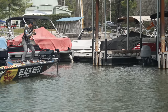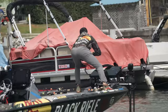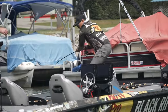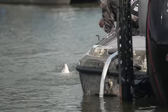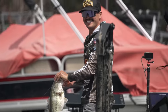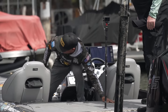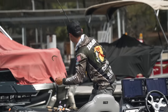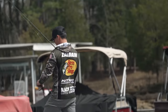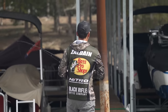Oh, stay on there. Oh, shoot. Something, dude. Oh. Oh. Yes. Yes, I needed that. 3 pounder. Thanks, dog. There's an underwater shopping cart or something right there.